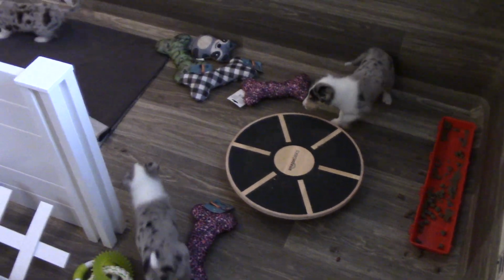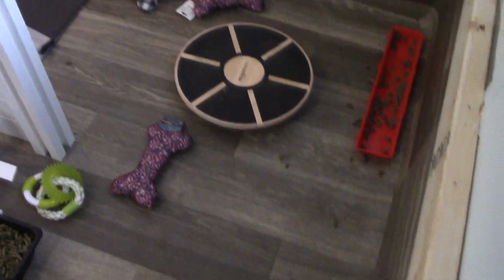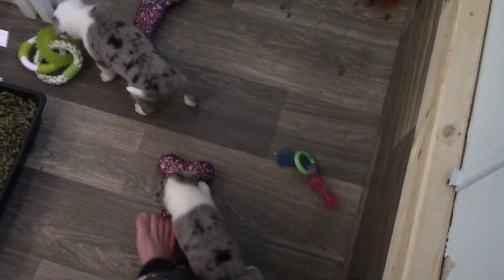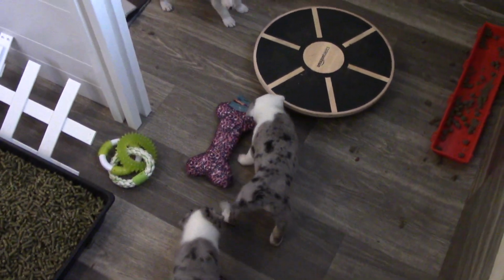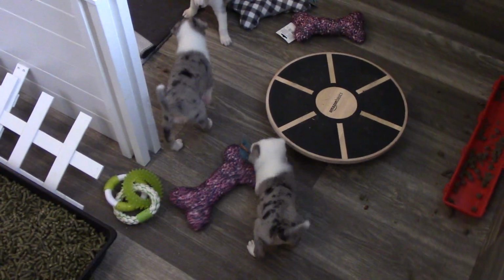I apologize if you hear one of the dogs barking in the background. Obi, one of the Pomeranians, she's the worst one at barking out of the pack. She's one of those that likes to bark at everything. She has a very active mind.